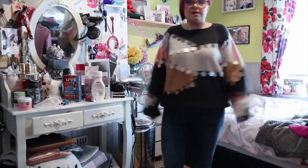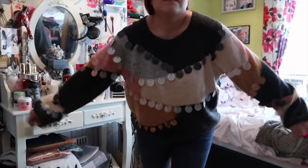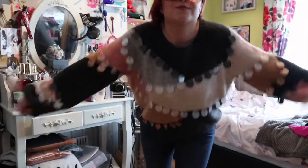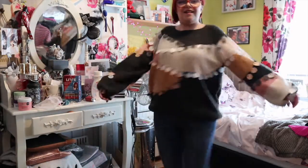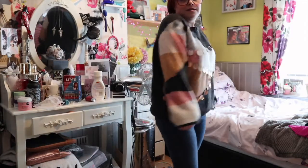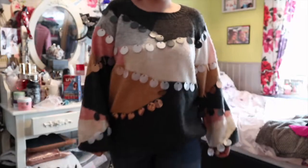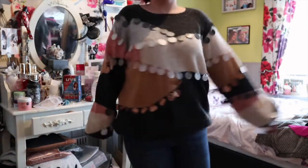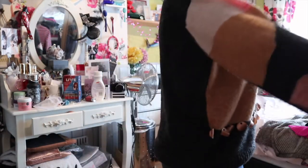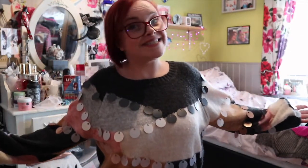So this is the final item, which is this jumper. I like to jiggle it around because of all the hanging gems on it. Yeah, this is so comfy, slouchy. I've just paired it with some jeans. And I'd probably wear this during Christmas time because it's all fancy. I just love this jumper, as you can see by my twirling and dancing around. Ta-da! Finished.